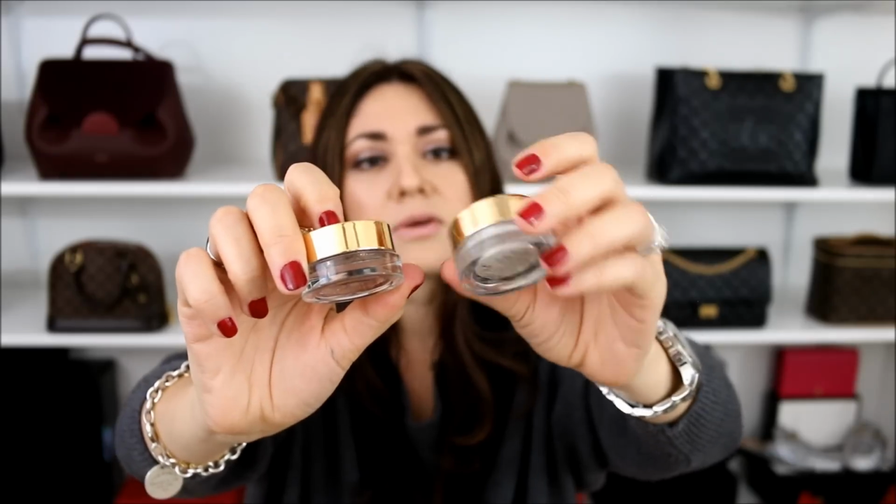Again, no fallout. I think this is one of the best formulas that I've come across when it comes to a glitter eyeshadow. And trust me, I have tried out quite a few, but I highly recommend it if you guys want a glitter eyeshadow. They do have the regular packaging. I can't remember if this is the regular packaging or the seasonal packaging that has a little gold lid. But I think they have a really great price point.